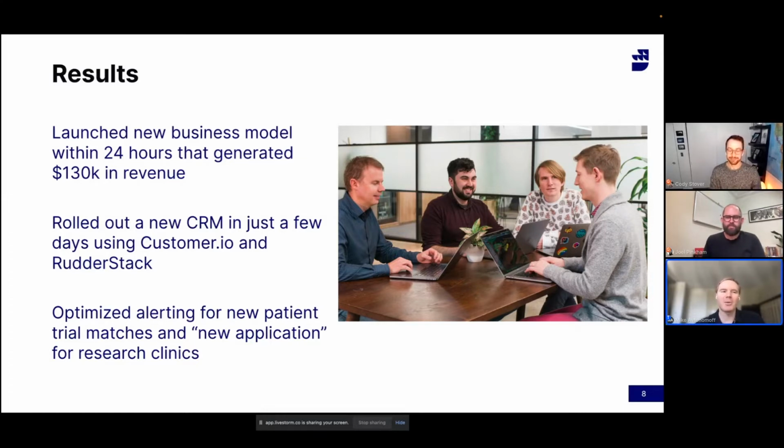Last question I wanted to ask was, what sort of advice would you give to peers in your industry in terms of if they're looking to implement a CDP and marketing automation solution?